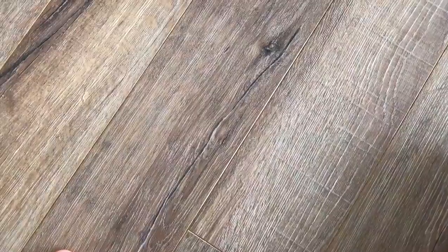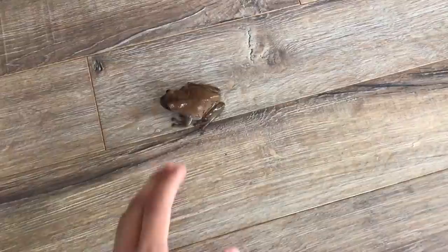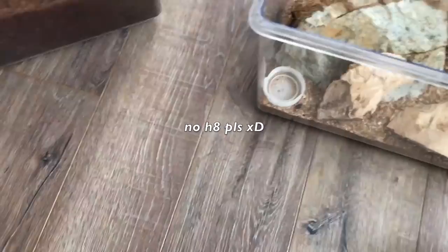You guys know what a scorpion looks like, right? No, no, no, guys. That's a tarantula. Oh, no, that's a frog. Oh my, the cringe in my humor, it's real.